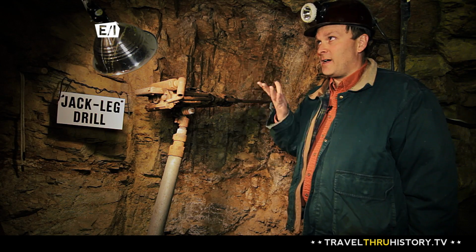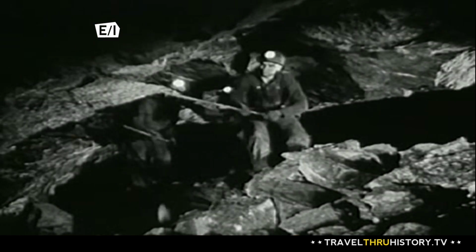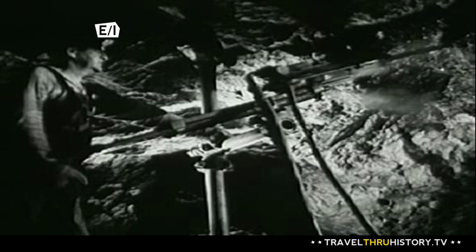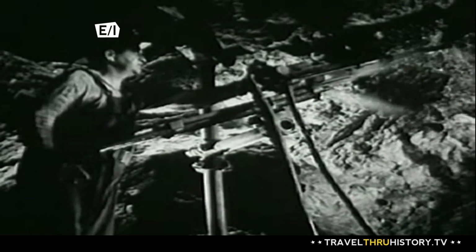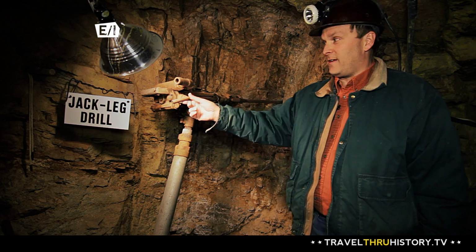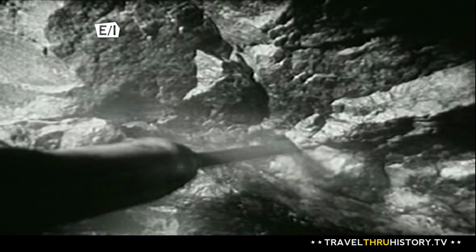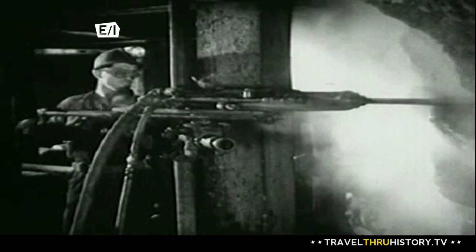So if you're back in a mine where there's not much ventilation, breathing rock dust all day long, you develop what's called silicosis. Dust gets in your lungs and you die pretty quickly. They actually nicknamed the drills Widowmakers because of that. In the 1890s, they figured out that if they made this drill steel hollow, they could pump water all the way through into the hole as they're drilling and cut the dust down. It quickly became standard to do it that way.